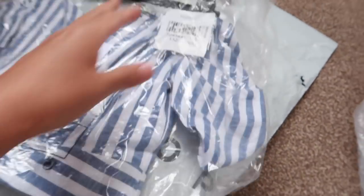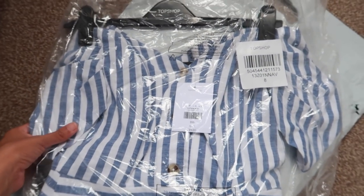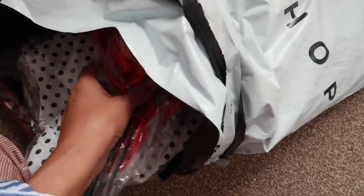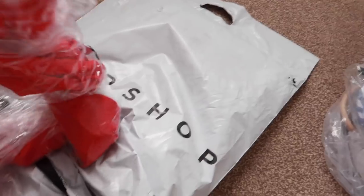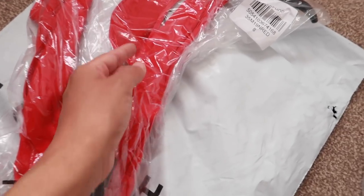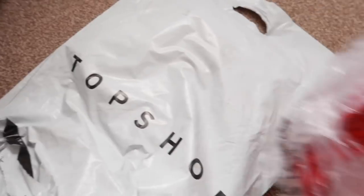Next one I have, hold on, is a top. So this one is crop top and off shoulder. I'm really, really looking forward to wear this one. I'm not sure if this will suit me, but yes, this looks lovely. And next one I have is a dress. I had to wait like 5 days for this delivery to come through, which was such a pain, but at least it's here before I went away. So this is the dress. It has got cold shoulder and this was £49. It is a really long maxi dress. This one, put this away.